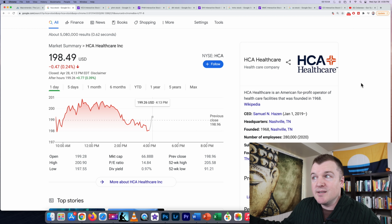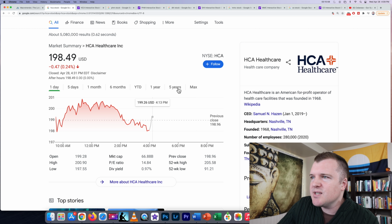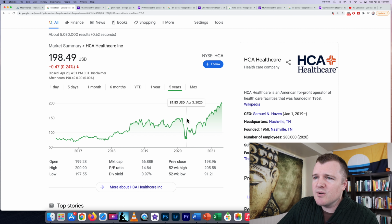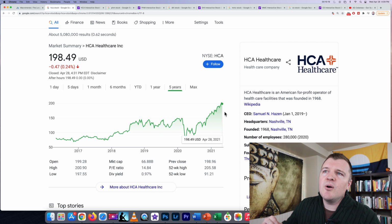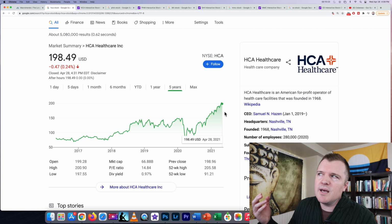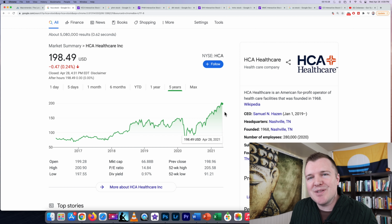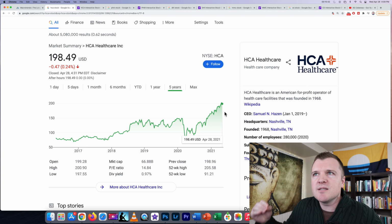HCA Healthcare is a healthcare company, shocker, based out of Nashville, Tennessee. If we look at their 5-year charts, this stock has been on a tear. It was 150 pre-pandemic. It's then recovered since November, but has shot up huge. Healthcare is kind of the last sector in the S&P that has not become excessively overvalued yet. So I was looking for a good healthcare stock to pick up, and I like HCA the best.